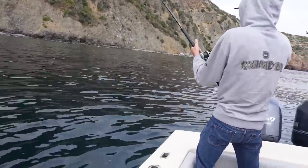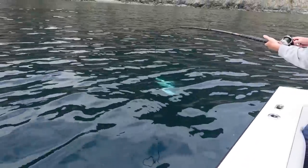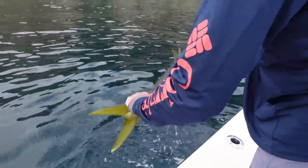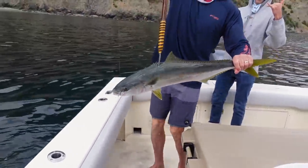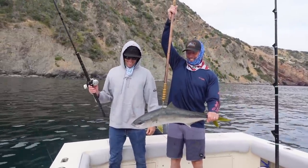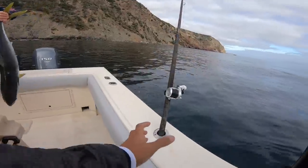Nice. Looks nice. Pound for pound, in my opinion, yellowtail fight as good as any. Nice. Yeah. Oh yeah, first one. Next to me, Kirk. Awesome, Kirk. Hey, nice catch, man. That's a freaking good start.